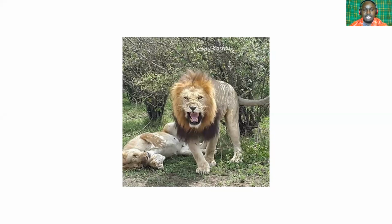whereby most of the time after the lions do mating, which actually takes between 4 to 7 days, you find that the male has a lot of scratches on the nose side, or even on the face or on the legs. This shows there was a big fight with the female when the copulation finished. And then the gestation period is 110 days.